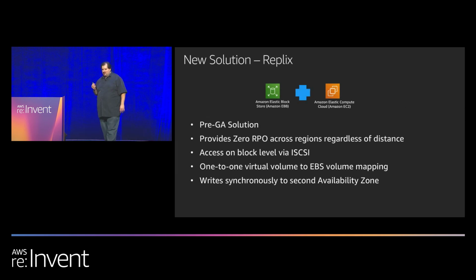So this is a new solution. It's actually pre-GA, so it's scheduled to be generally available by the end of the year, but it's not currently generally available.